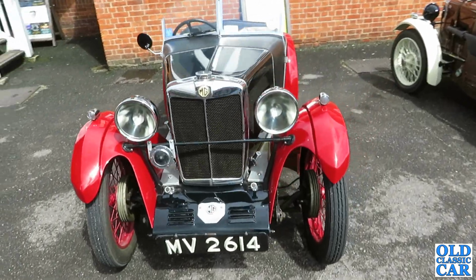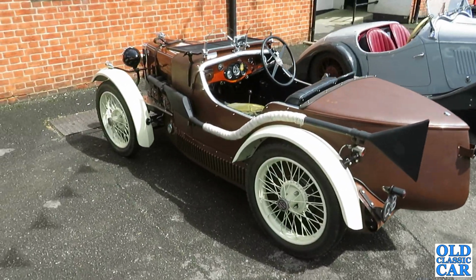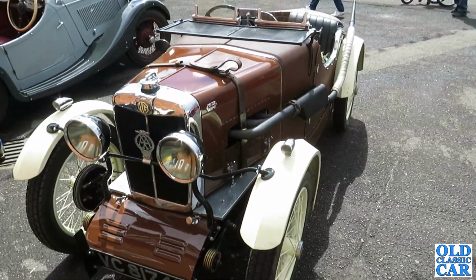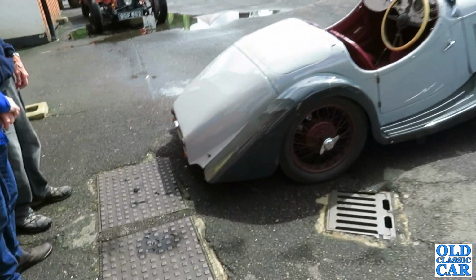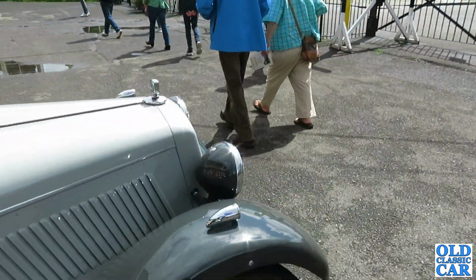An MG M-type Midget. What's this one here? Another one, another M-type, I think, or is it not? If you could let me know in the comments what this particular one is. VC8174, and next to it is a Hillman Aero Minx. Very swish little car.